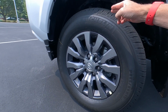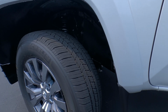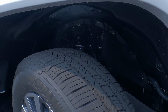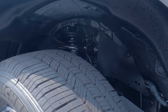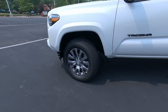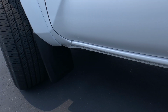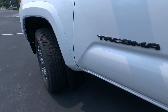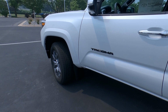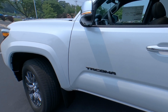Nice smooth ride. These are Michelin tires, more, like I say, more of an on-road tire, but they'll work a little bit for off-road. Coil over strut front suspension up here, independent front suspension as well. This one does have the upgraded factory mud guards, so elongated front and rear, $129 extra for that. We also have the blacked out badge package on this one, with the Tacoma being blacked out.